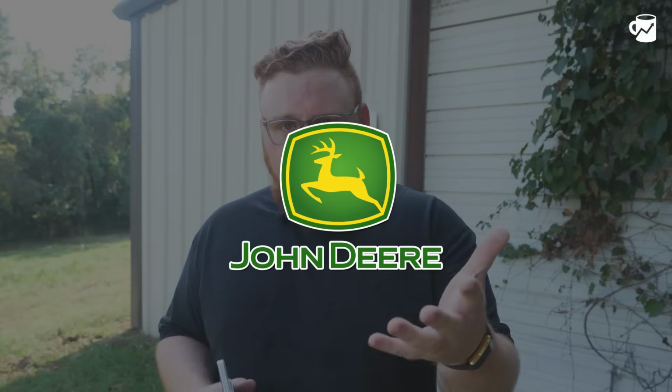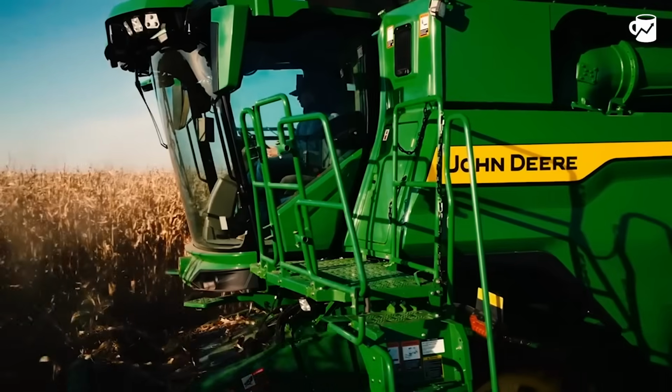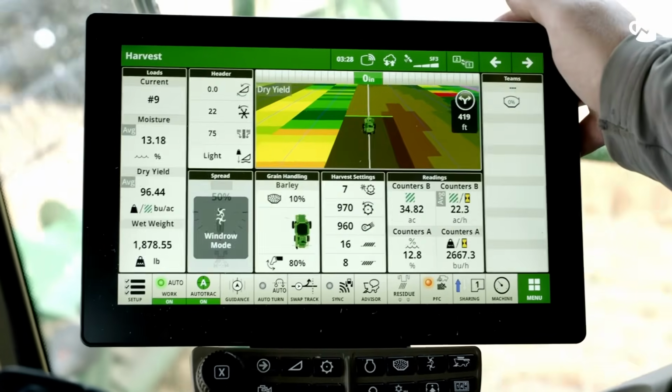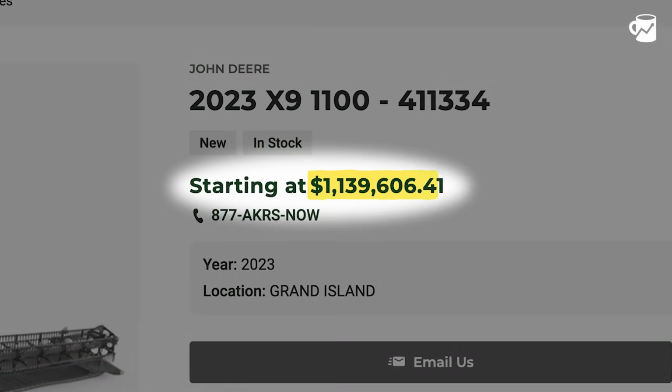And many use this brand. In fact, John Deere pretty much dominates the US market. And this is what a modern tractor looks like. They're no longer just machines. They're more like computers on wheels. They make farming easier, but also way more complicated. So much so that some farmers have willingly shelled out close to a whopping $1 million to buy one.